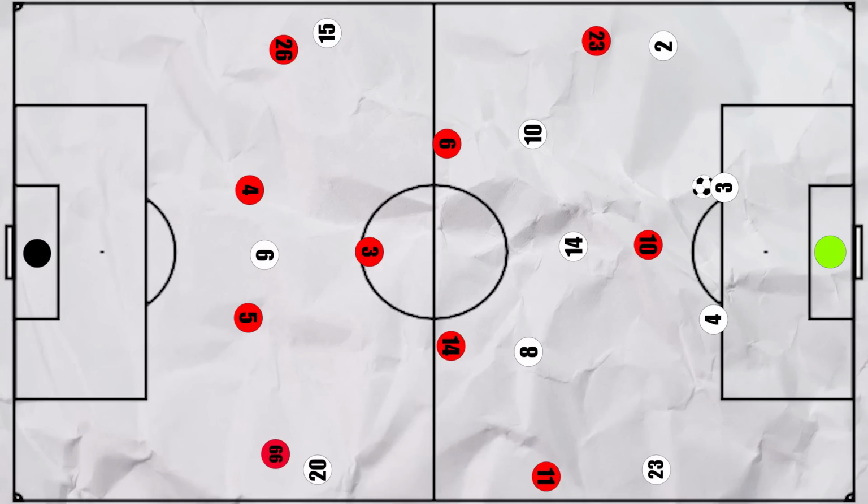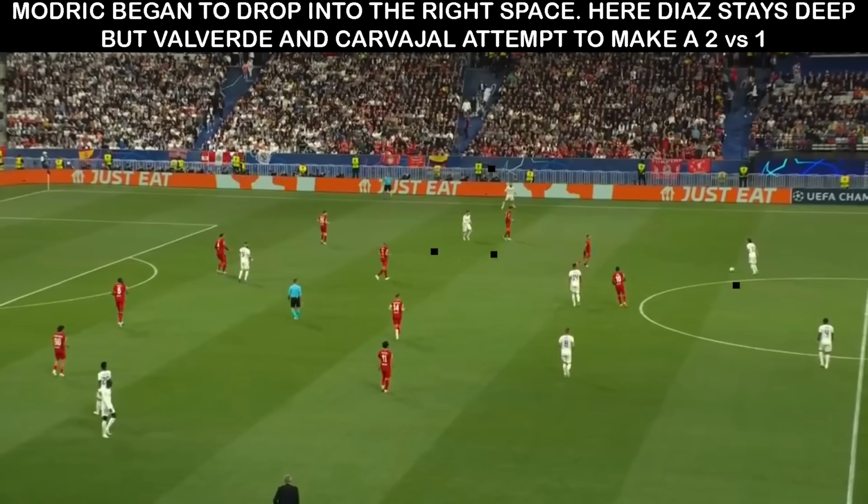Down the right in particular, where previously Diaz could commit to pressing Carvajal, now with Modric deep, if you look to press him, Carvajal outside of him would be able to receive in space. And in these scenarios, Valverde could stay wide on the right hand side, so this right side triangle had a lot of success.